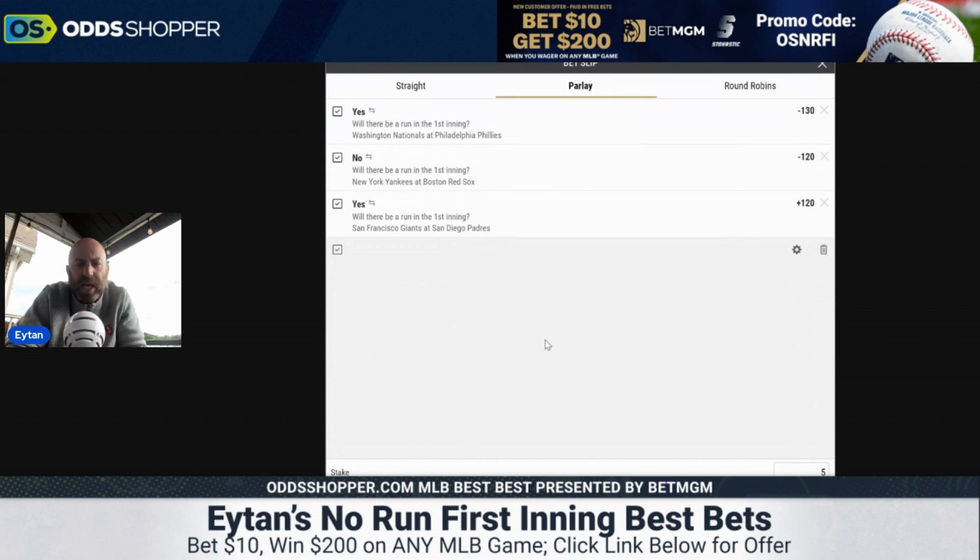And it's very simple. Yes, there will be a run in the first inning. No, there will not be a run in the first inning. First one, Nats, Phillies. Second one, Yankees, Red Sox. Yes, there will be a run in the first inning for the Giants and the Padres. Those are your three for Thursday night.